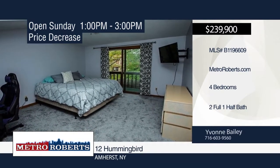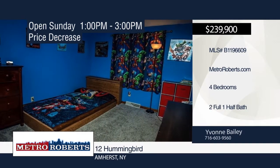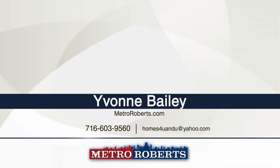Your new community also gives you access to walking paths and the lake right across the street. HOA membership provides you with many amenities, including pool, tennis, and the clubhouse. Call Yvonne Bailey today to schedule a private showing.